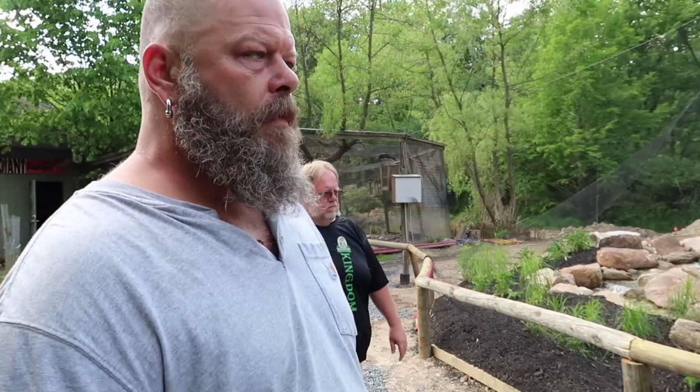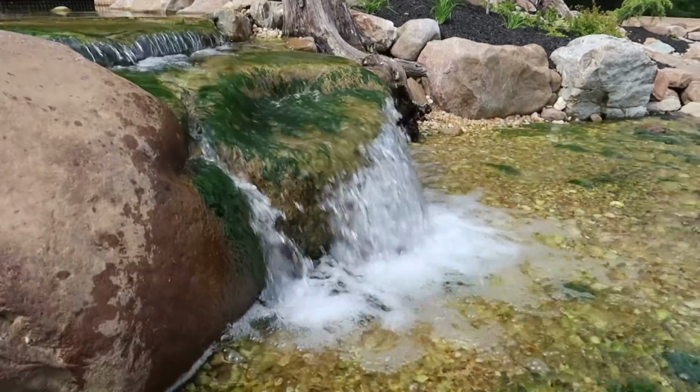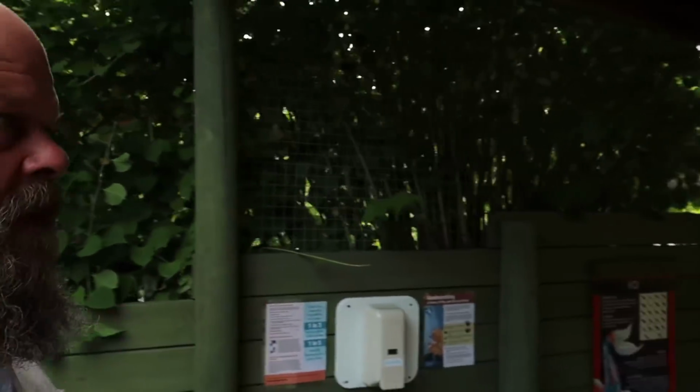So tell me a little bit about this. Well, the original one was made out of pieces and parts and stuff I got out of books and on YouTube. They came in and made an entire system that's completely self-contained and biological, and it fits with what we do a lot better than having to add chemicals and mechanical filtration. And they made it obviously very beautiful.